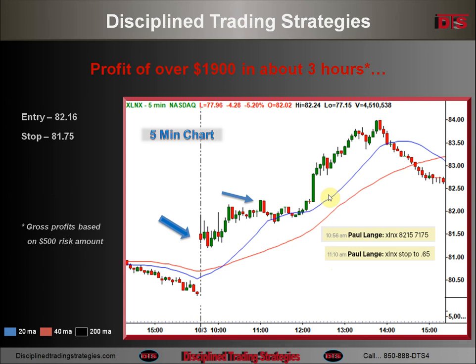I wanted to look at this as a really big target potentially, so I actually left at some point. In the room, we work usually the first couple of hours, and then I check in, look for some plays, maybe do nothing, maybe do something. So I ended up walking away and coming back right in here somewhere, raised the stop to in here, and then took it as it went just off the high right there.